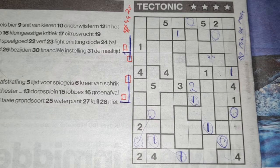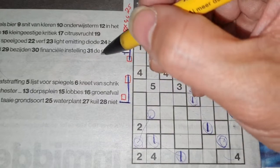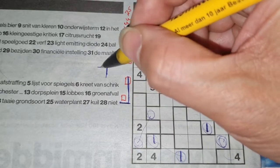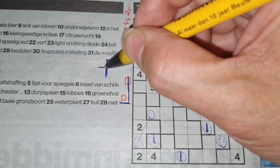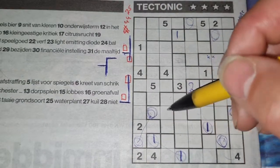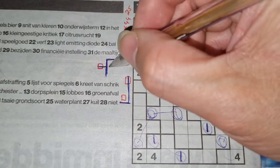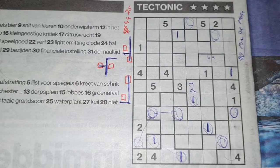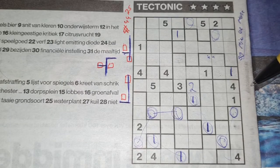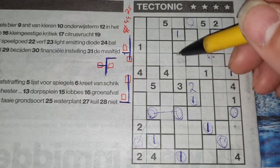Alright, then the following shape. How about this shape? Yes, let me draw this here. Alright. When you see this kind of shape, remember that this box has the same number as that box. So this box has the same number as that box. Okay. Also 1 of this kind of shape. T shape.